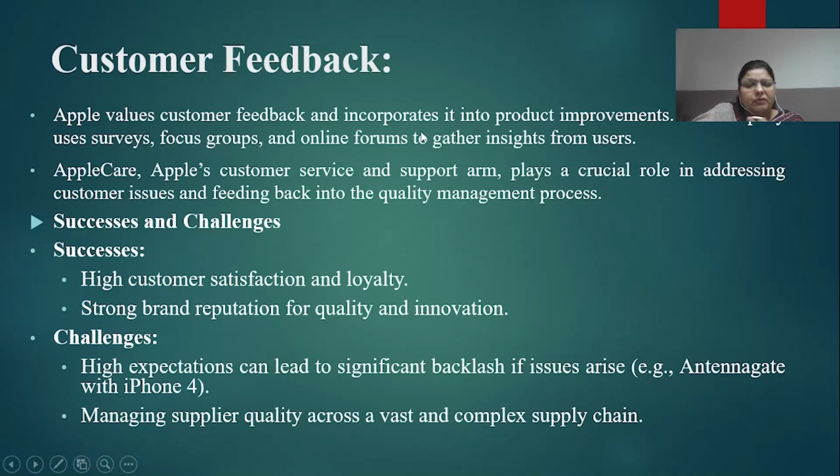So basically, Apple values customer feedback and incorporates it into product improvement. The company uses surveys, focus groups, and online forums to gather insight from the users. The company has done some surveys in the open market and selected some focus groups, because the product is very standardized and different kinds of customers can purchase it. So the focus group is a little different from the other groups, and online forums gather insight from the users. They send forms to the customers to find feedback.